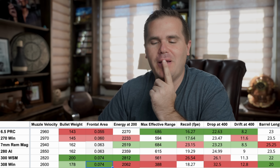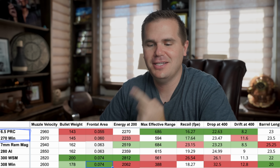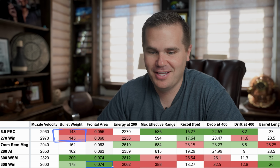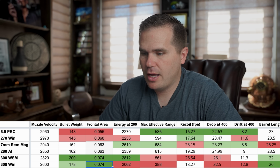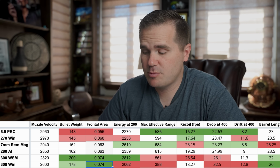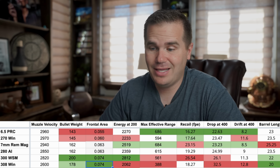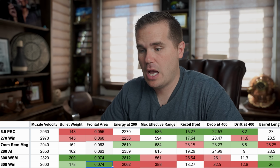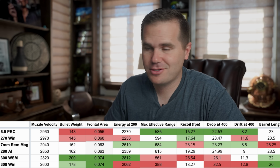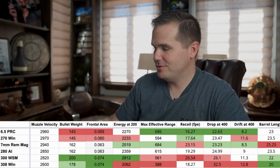That makes you go, wait a second. Look at the 6.5 PRC and the 270. It's shooting almost identical velocity and almost identical bullet weights. And so the 270 Winchester really got a lot of things right a long time ago. You'll see it's mild in recoil, it's very available, it's very inexpensive to shoot. It's a dang effective round. A lot of people say the 270 is light on elk. 270 Winchester is just an awesome, awesome round.